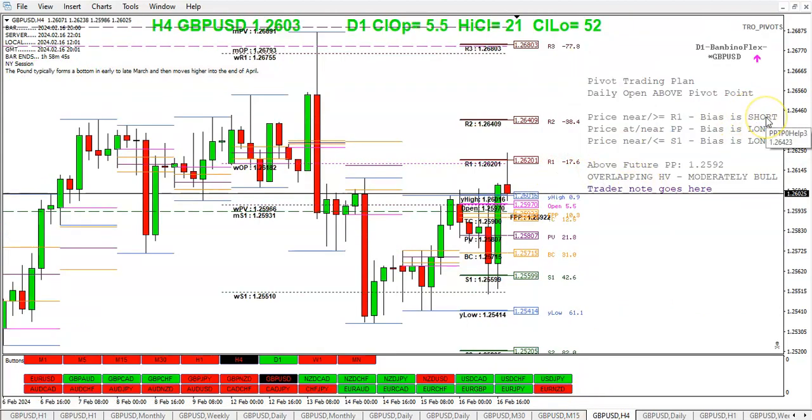At R1, the bias was short. The Bambino Flex indicator indicated a long. Near the pivot indicated a long. And you can see here, as price came down and moved up. And then here, once again, pivot, S1, bias long. You can see here that worked out a couple of times.